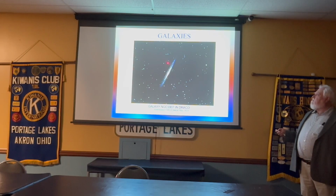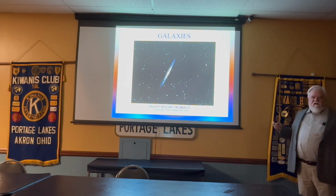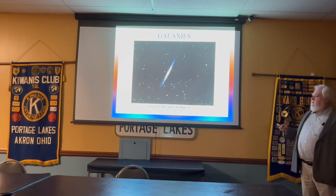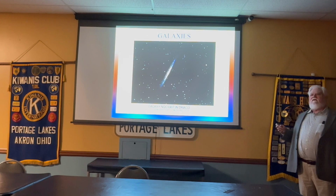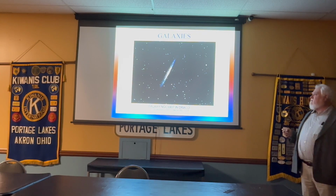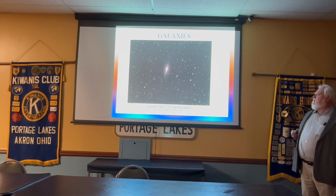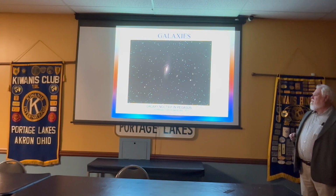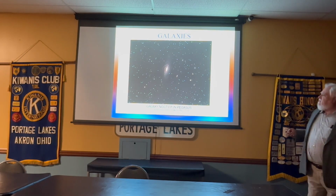NGC 5907 in Draco. And again, if this were our galaxy, the globs would be outside the primary part of it. And if it's got globs, that's where they are. Remember, every galaxy is billions of stars, even the relatively small ones. And I'm not counting the greater and lesser Magellanic Clouds, because they aren't exactly galaxies anymore. And they don't have billions of stars, but they're not galaxies. What are they? We'll get there. Okay. We'll get there.